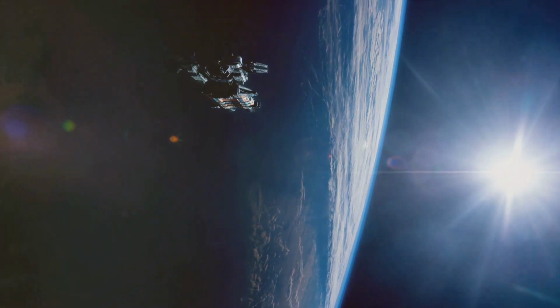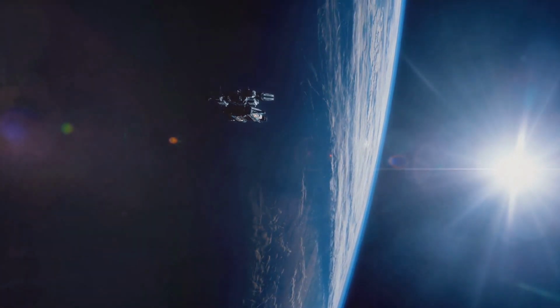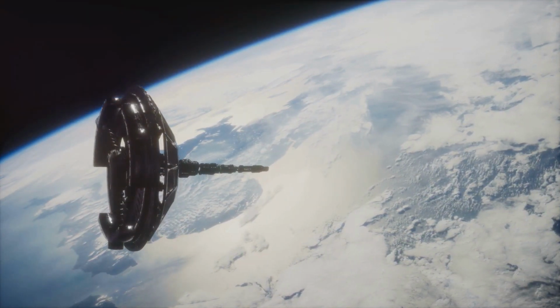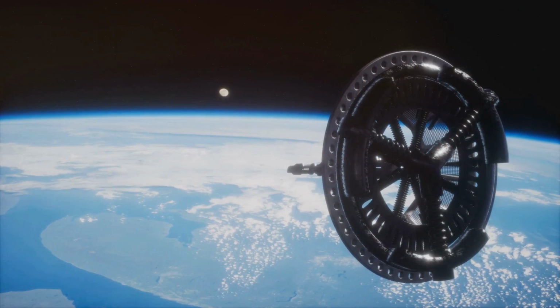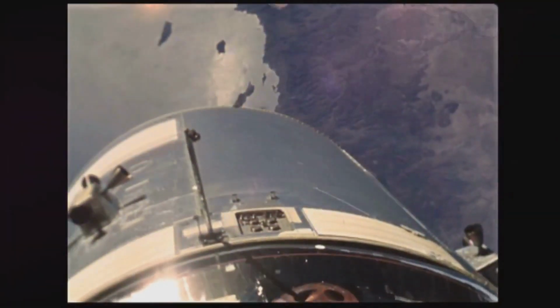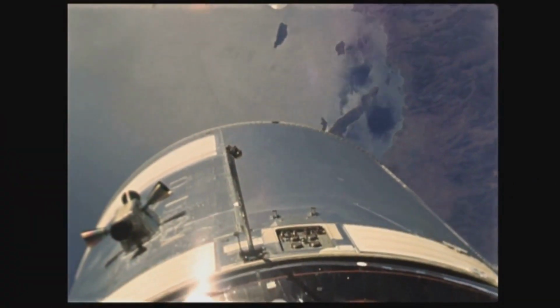Imagine a spacecraft approaching a planet. Instead of crashing into it or being sucked into its gravitational pull, the spacecraft uses the planet's gravity as a sort of slingshot. It swings around the planet, gaining speed and changing direction, all without using any fuel. This is the magic of gravity assists.